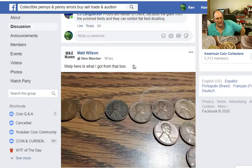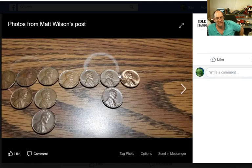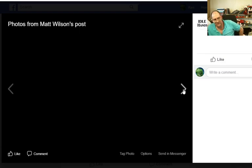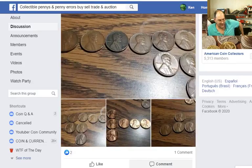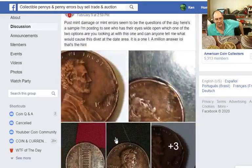Well, here's what I got from that box. What'd you get from that box? I can't see what that is. I'm suspecting these are wheat pennies. That's a shiner. 1981, these are 77. Keep the best and to hell with the rest. You can put together a pretty good collection, a pretty good set, just by going through box after box after box. Keep the best and continually upgrade what you have. And you can put together a set of memorials where almost every one of them is red. Some will be hard to come up with.